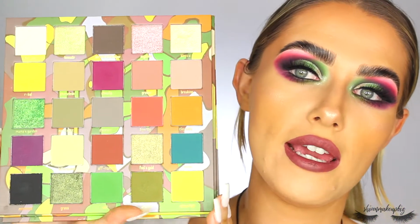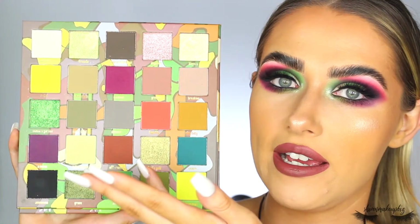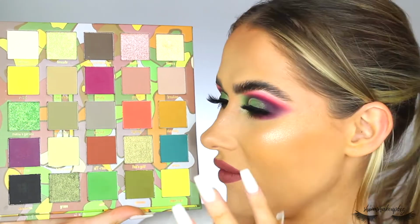So onto the palette itself, he brought out 2 palettes. It was the Head in the Clouds palette and the Feet on the Ground. You probably would have thought I would have gone for Head in the Clouds because it's a little bit more pinky and looked warmer toned, with a bit more pink in it. But I actually went for the Feet on the Ground palette, which is right here, purely because this is unlike anything else that I have in my collection. I can't think of a palette that is completely similar to this, or something that I've seen before. Even the shades in this palette are so unique. There's a shade here called Bittersweet, which is a pastel lime yellowy colour.